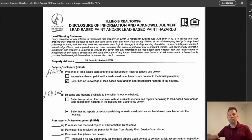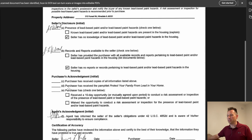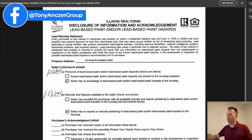It looks the same as what you're putting together, but there's the address here. We see that the seller has initialed these two lines. They checked these boxes. The agent initialed here, and then everybody signed. Looks like the sellers really should have initialed here, but they didn't. It's kind of a minor item. It can get cleaned up in attorney review.